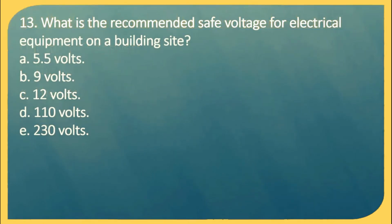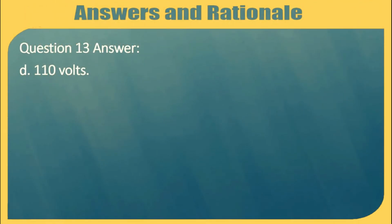Question 13. What is the recommended safe voltage for electrical equipment on a building site? A. 5.5 volts. B. 9 volts. C. 12 volts. D. 110 volts. E. 230 volts. Question 13. Answer: D. 110 volts.